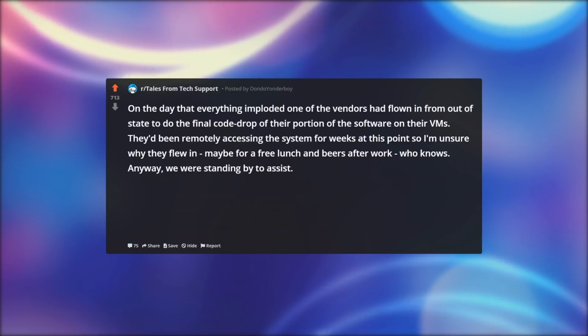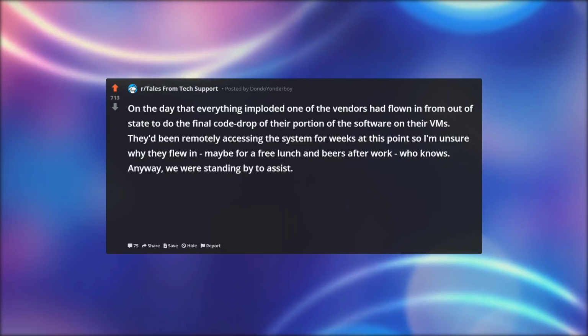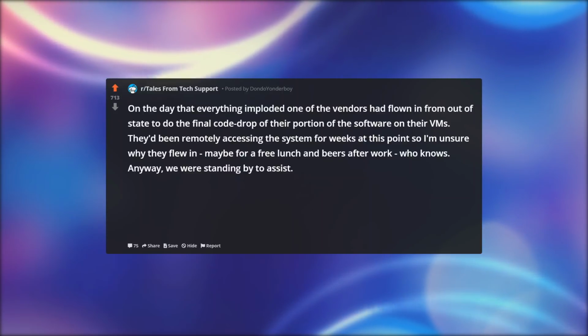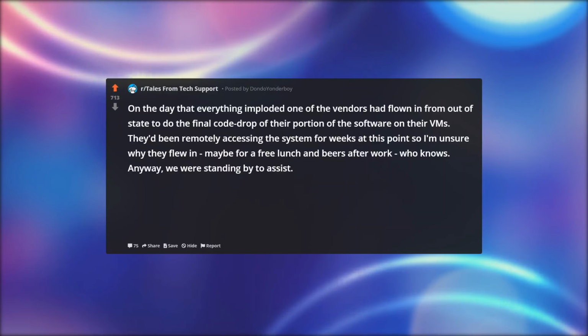On the day that everything imploded, one of the vendors had flown in from out of state to do the final code drop of their portion of the software on their VMs. They'd been remotely accessing the system for weeks at this point, so I'm unsure why they flew, maybe for a free lunch and beers after work, who knows. Anyway, we were standing by to assist.